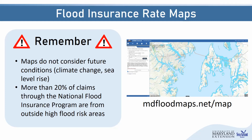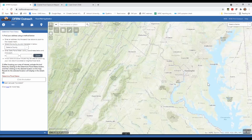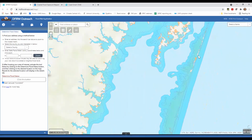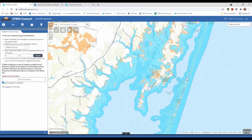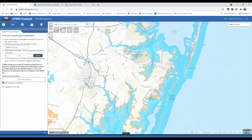So what I'd like to do now is just real quick go over to what the website linked there looks like. This is the mdfloodmaps.net website, just to show you what it looks like. It can sometimes be a little bit slow, so I'm hoping it seems to be working all right today. You can either enter an address into the address bar in the top left corner, or you can just zoom into an area of interest.